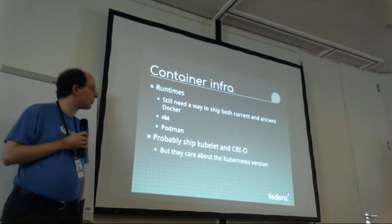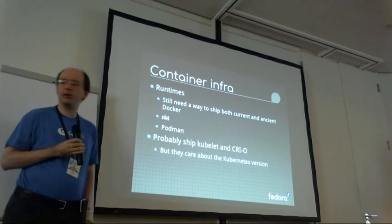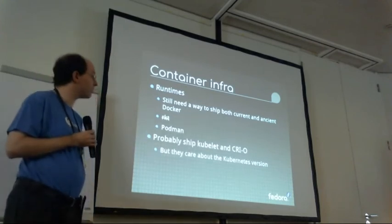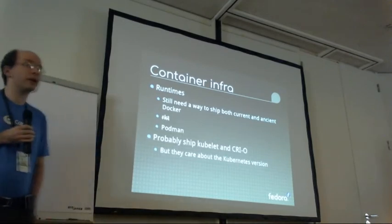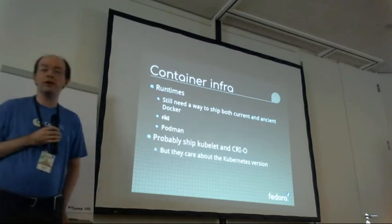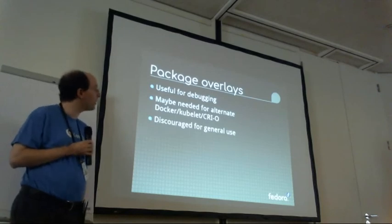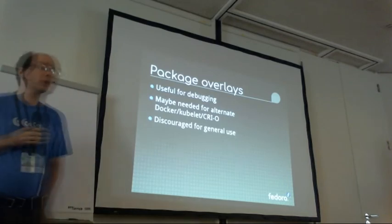In addition, farther up the stack, we're currently looking at shipping the kubelet and CRI-O in the OS image. So that's one less thing that you have to provide separately, but the problem is that both those pieces of software care about the version of Kubernetes running in your cluster. And so in that case, we're going to have the same sort of issue as with Docker. We need to figure out a way to give you the version of those components that you need at any given time. How to do that is still an open question, but probably it'll have something to do with package overlays because that mechanism exists and it works well.